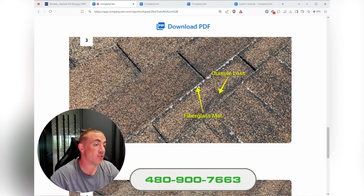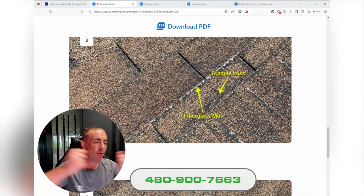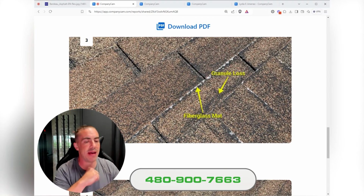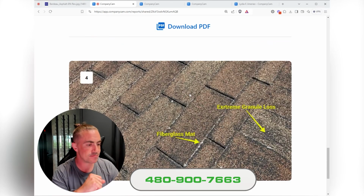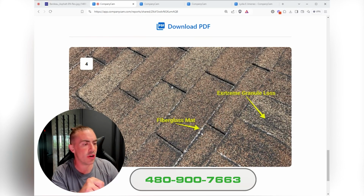So what has happened is the granules have shed off and the sun has broken down this layer of tar, and now the only thing you have left is a fiberglass mat, and you can see how it's very porous. It's like a bunch of strands. If you've ever taken apart a piece of duct tape and looked at it, that's very similar to what your fiberglass mat is going to look like. No waterproofing capability whatsoever. Okay. Here's another angle, another example. Same idea. You can see where the tar is worn off, and all that's left is that fiberglass mat.